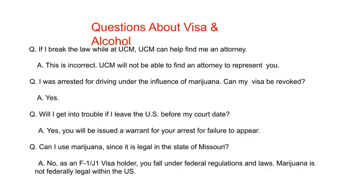Can I use marijuana since it's legal in the state of Missouri? No. As an F1 or J1 visa holder, you fall under federal regulations and laws. Marijuana is not federally legal within the U.S.